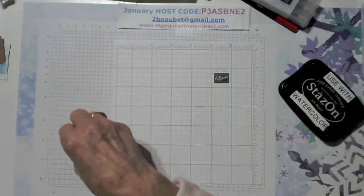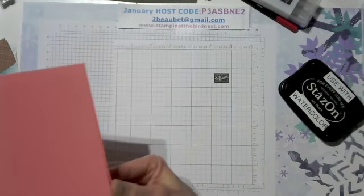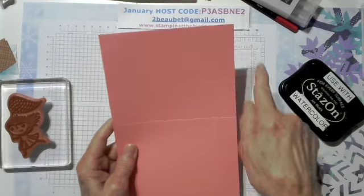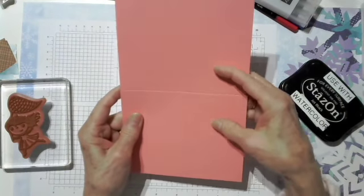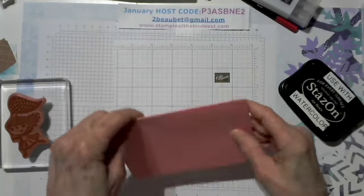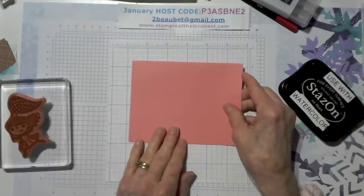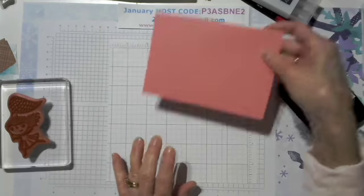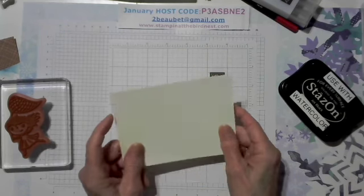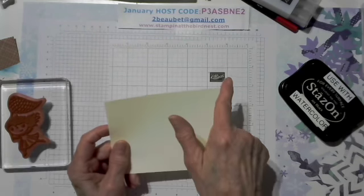So the first thing I'm going to do is go ahead and we are using Flirty Flamingo for the base of the card. And it is 5.5 by 8.5, scored at 5.5. And you can either do it sideways, portrait, or landscape. And today we're going to do landscape. So there's going to be the base of our card. I'll set that aside for a moment. I'm using a piece of Very Vanilla. It is cut at 4 by 5.25.